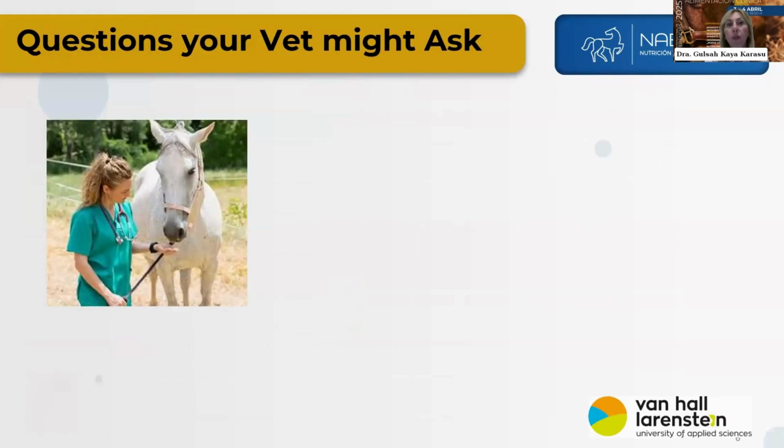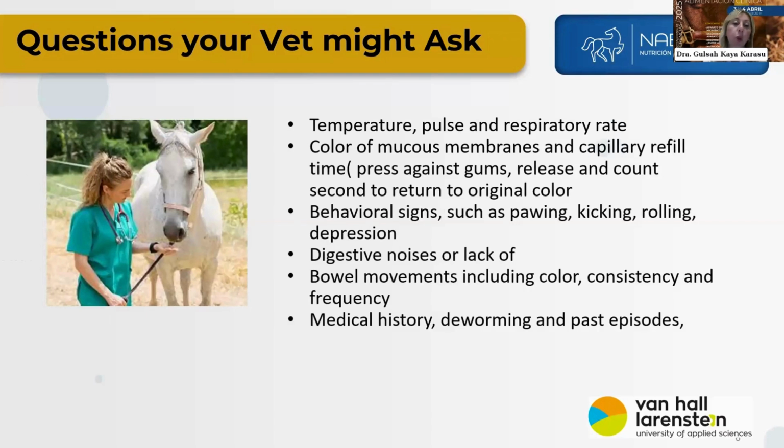But in these urgent cases, and colic is an urgent case most of the time, your veterinarian might ask you some important questions. These are commonly what you need to record for your veterinarian, for your practitioner. It's very important to know the general health check, like temperature, pulse, respiratory rate, and so on. But besides that, we also need to know about bowel movements.